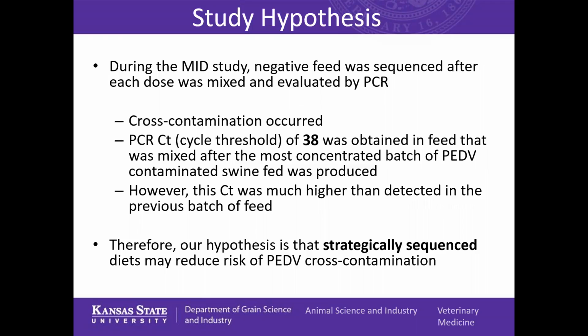During the minimum infectious dose study, negative feed was sequenced after each dose was mixed and evaluated by PCR assay. We found out that cross-contamination occurred. A PCR Ct, or cycle threshold, value of 38 was obtained in feed that was mixed after the most concentrated batch of PED-contaminated swine feed was produced. This Ct value, however, was much higher than that detected in the previous batch of feed.